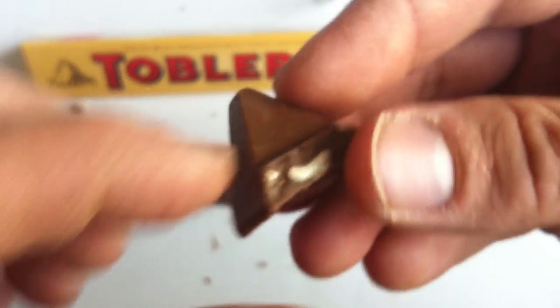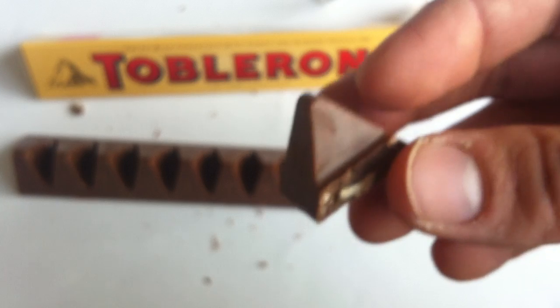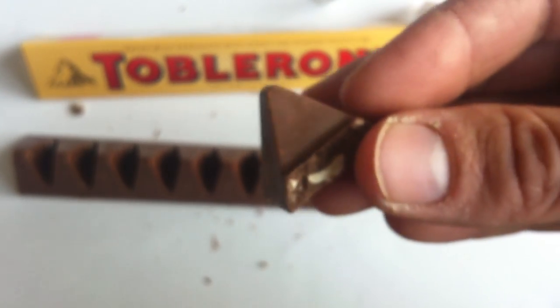Give it a shot. Toblerone, the original classic plain chocolate or milk chocolate variety. Definitely worth your time. Walking the Candy Aisle is going to give this a solid 4 out of 5.